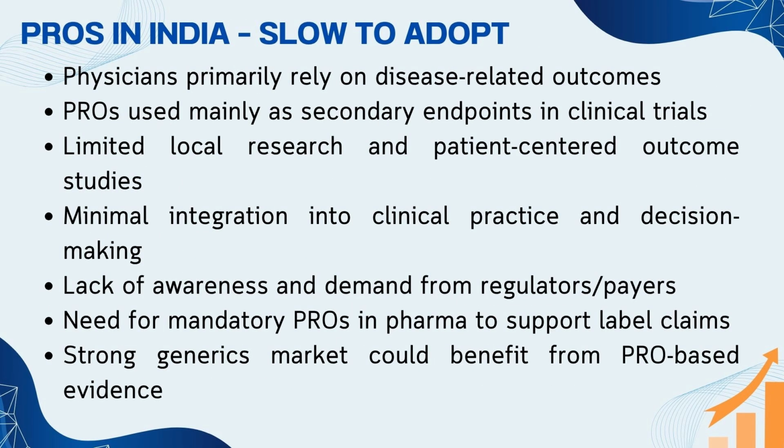In India, we are still catching up. Most physicians rely heavily on disease-related outcomes and clinical metrics. PROs, if used, are usually secondary in clinical trials. There is also limited focus on patient-centered outcomes research here. If pharmaceutical companies and regulators start requiring PROs, India could benefit greatly, especially in a market dominated by generics.